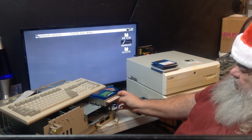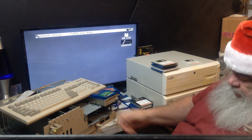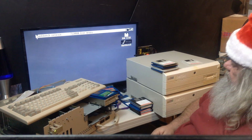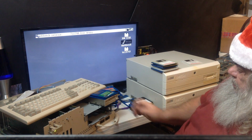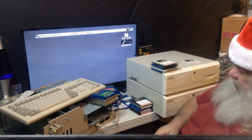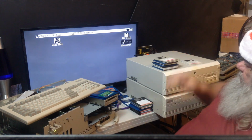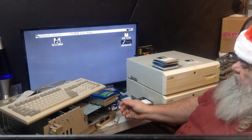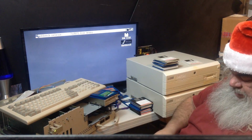Alright, 147. Disc 2. 147. Disc 3. And here, it looks like it's 150. Oh, wait a second. Okay, it took a little while. Seems to be fighting a little bit. But it came up. Here's 150, disc 1 of 3. 150, disc 2. 150, disc 3.